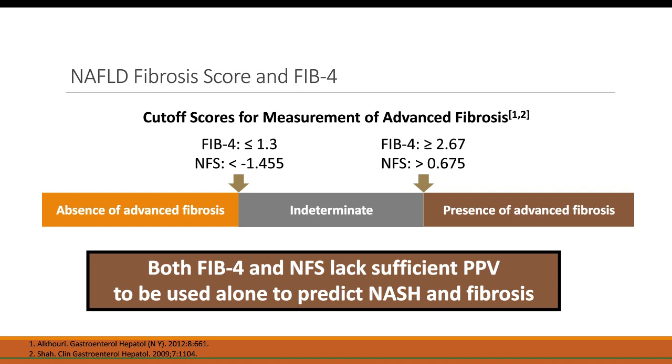And you can see that there's a large indeterminate group in the middle that's about a third of the patients. And again, both of these tests are very good at their negative predictive value, but they lack sufficient positive predictive value to be used alone to predict NASH and fibrosis, unless you're dealing with a population that just has a whole bunch of advanced disease. Maybe you're in a liver transplant clinic or something like that. But certainly if you're in a primary care office, a primary GI office, usually our prevalence of advanced disease is relatively low, and so we have a lower positive predictive value.